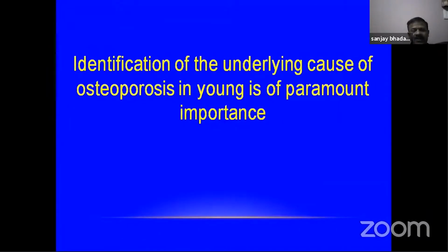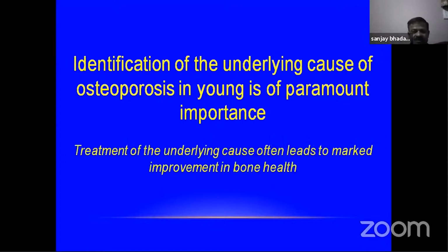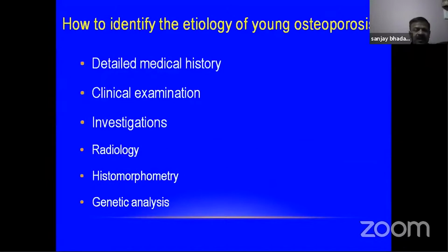Now, identification of the underlying cause of osteoporosis in young is very, very important, because if you find the cause of osteoporosis in young, it is very gratifying and the results are very good. Treatment of the underlying cause often leads to marked improvement in bone health if you have a clear-cut cause for the osteoporosis.